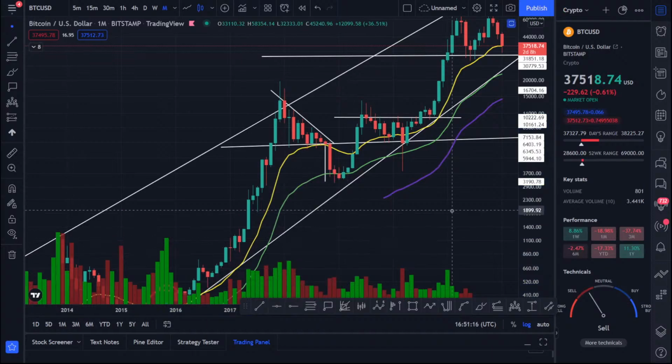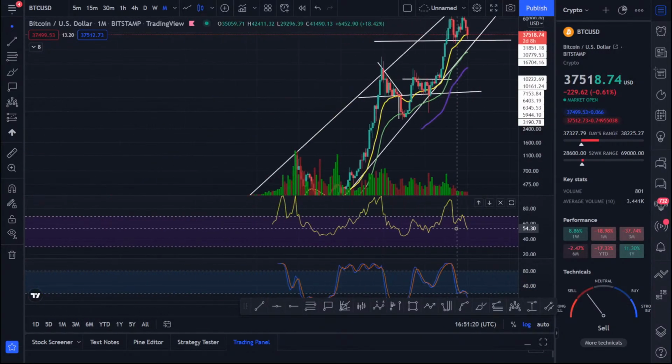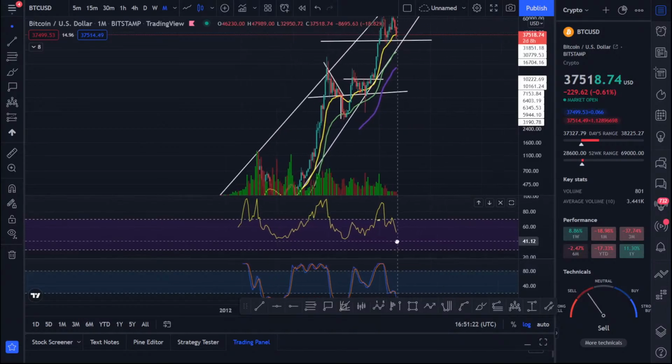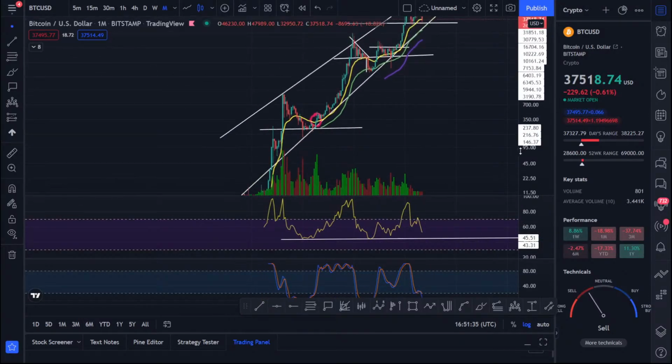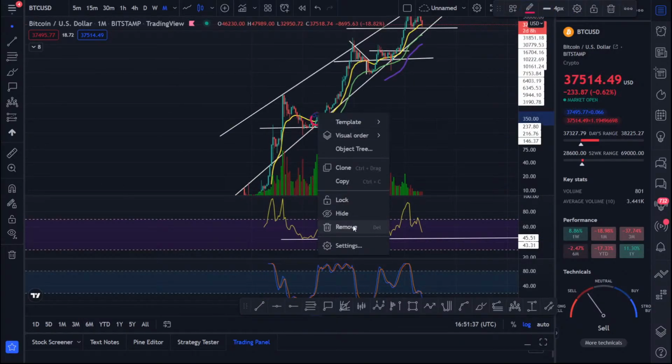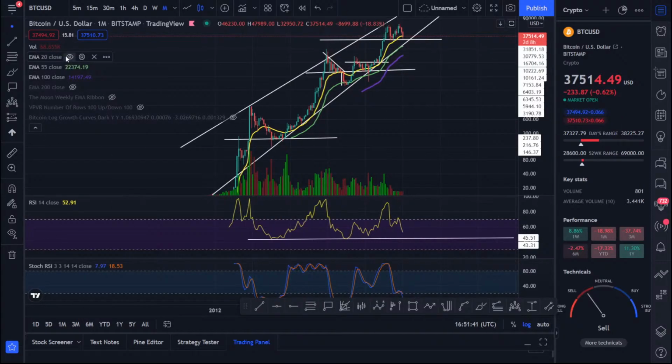Take this off, and look at the RSI as well. Look at this beautiful RSI. You look at this RSI and make a case that this is your support level. This is the support level. Now, just zoom out, take the unwanted lines off. Let me just hide the moving averages.